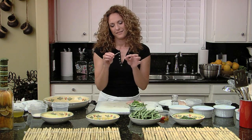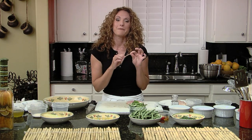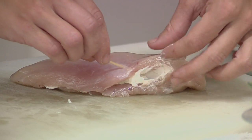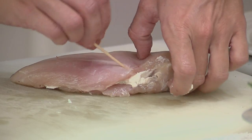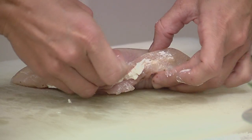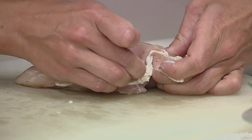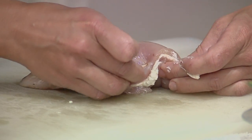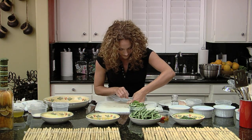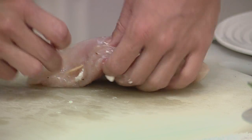Now here's where the little kitchen secret comes to play. The oil-drenched toothpicks. They're easily slid into the breast. See that little goat cheese wants to slide out. It likes to do that, it's tricky stuff. Just pinch the pocket shut across the front. Very carefully, and don't forget to take these out after you cook the chicken, because I've done that before and it's very painful.